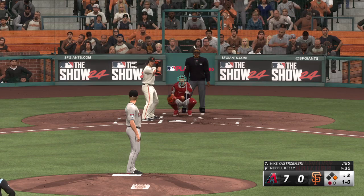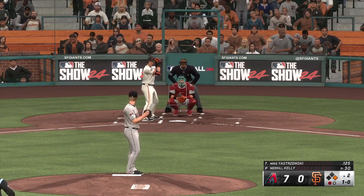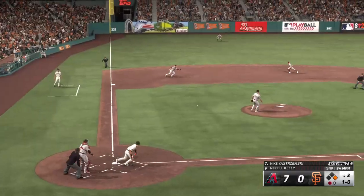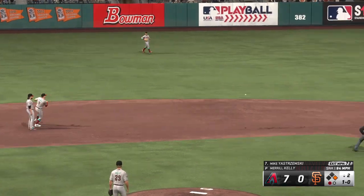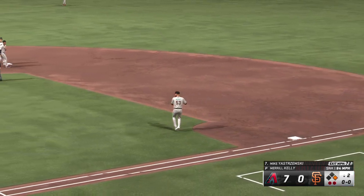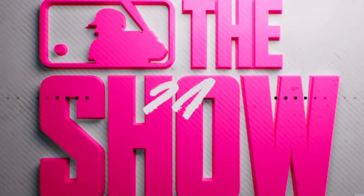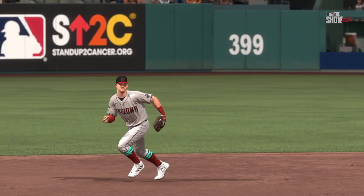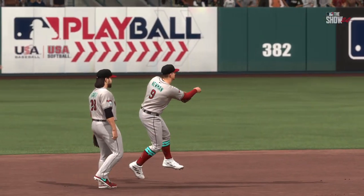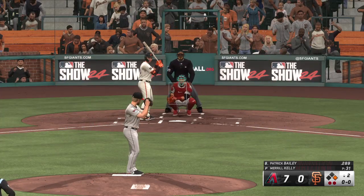Chapman, the runner at first with one gone in the inning. Rolled to short, possible double play. Off balance feed, there's one. But safe at first, it's a fielder's choice. Tough play right there. Didn't really have enough time to set his feet and make a strong, accurate throw. Had to rush it, but he got it off, and he got it there in time to get that out at second base. And up next for the Giants, Patrick Bailey.